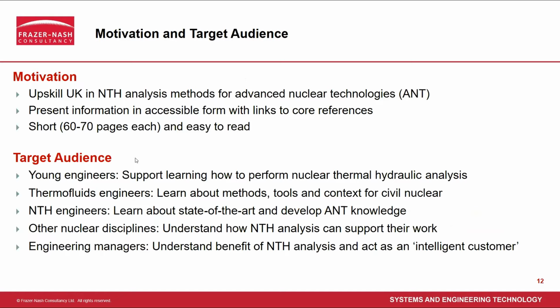So, the motivation. As I say, it's very high level. We want to upskill the UK, and it's great to see a lot of the UK thermal hydraulics community here today. And the fact that we are getting together like this in these meetings to talk about and find out what research everyone's doing.